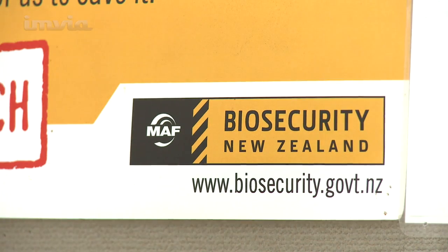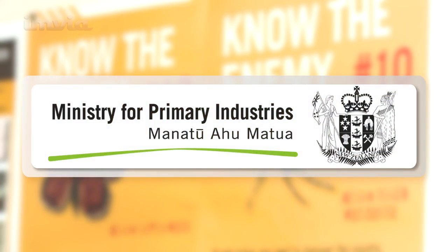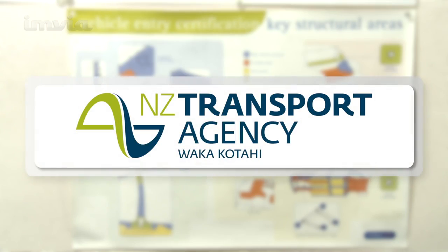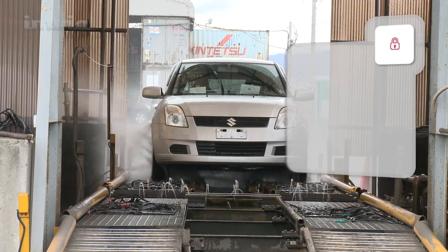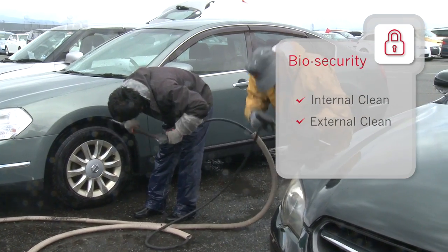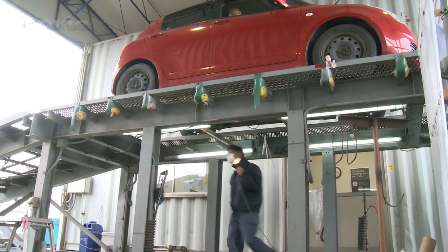There are two inspections: the Biosecurity Inspection overseen by New Zealand's Ministry of Primary Industries and a structural screening inspection overseen by the New Zealand Transport Agency. The biosecurity check includes a full bio-clean of the car both internally and externally. A structural inspection is completed at the same time.